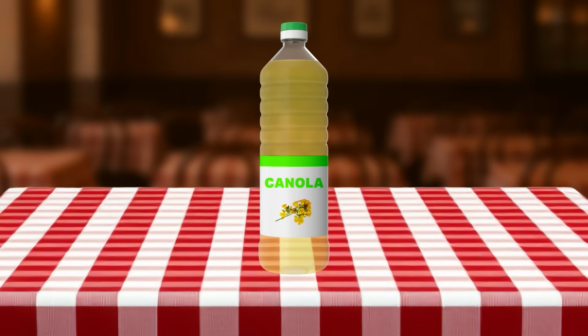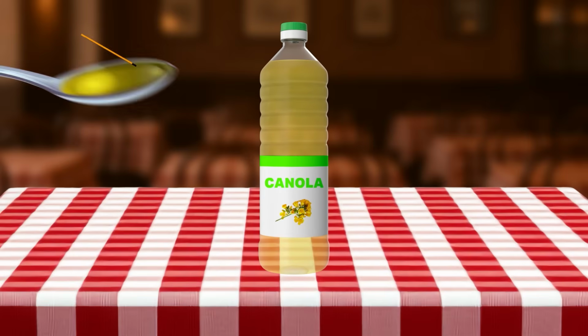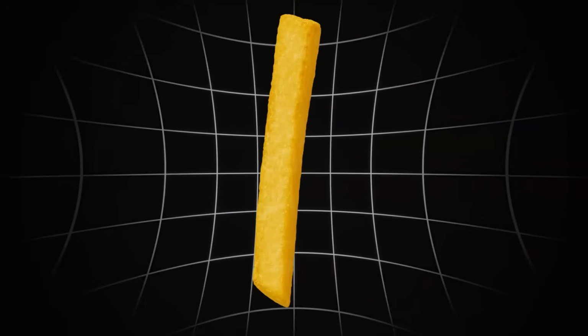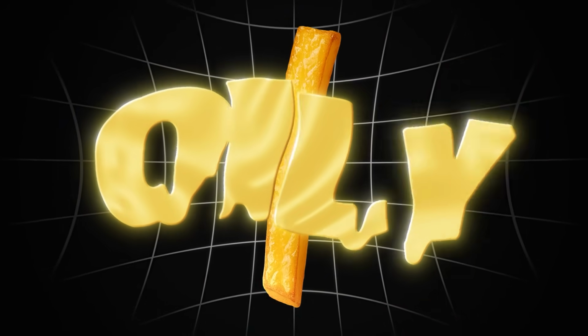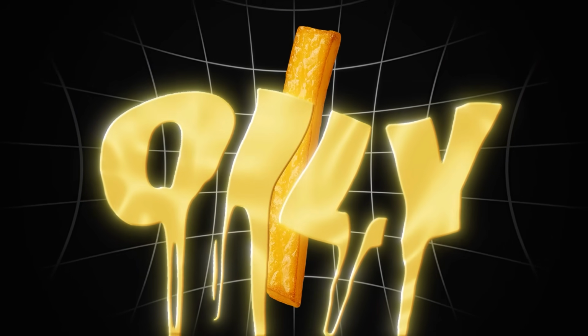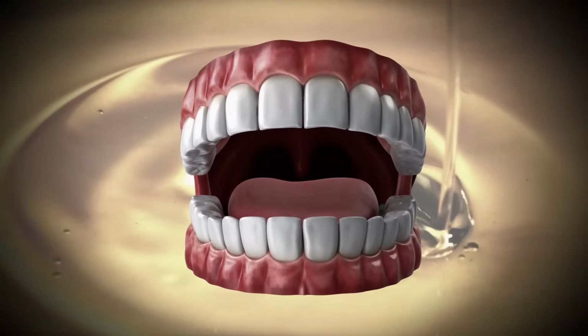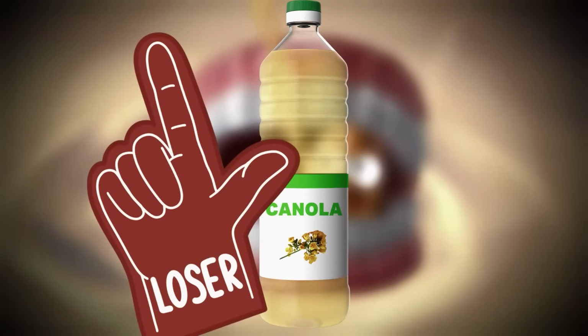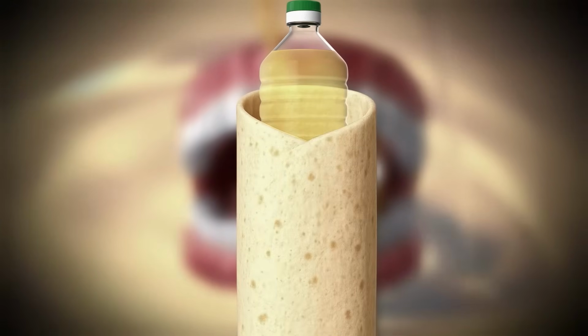Canola oil is another one of those that's commonly used because it's a neutral flavor and has a relatively high smoke point. But what we found is that it makes the fries feel greasier and taste way more oily. Sure, the flavor in and of itself is neutral, but you're still getting a lot of that oil in your mouth and almost stops you from tasting anything else. Spoiler alert, this was by far and away the overall loser. And with that, we wrap the seed oils for our little side quest.